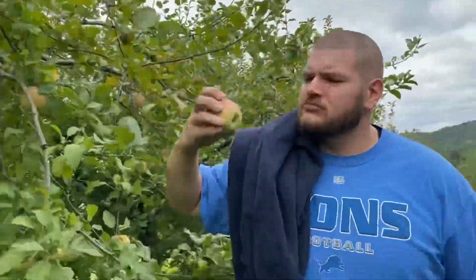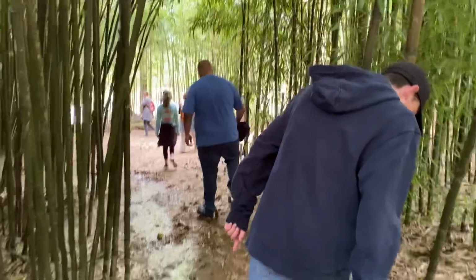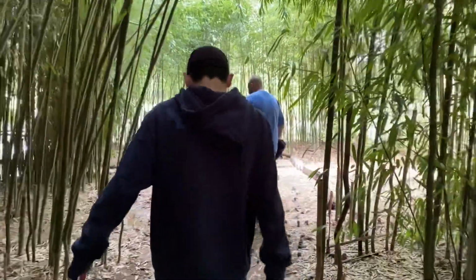Now, one of my favorite things about this particular orchard is they have a variety of things for you to do for the family. They have a bamboo nature walk. They have a petting zoo. They have apple cannon, all kinds of stuff.